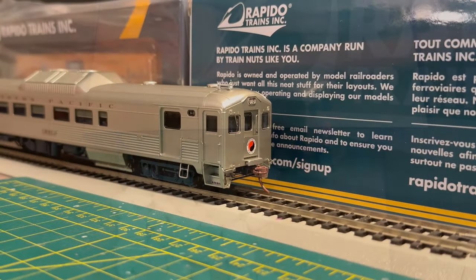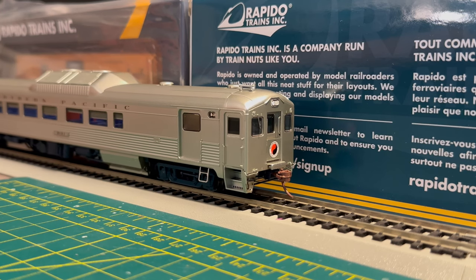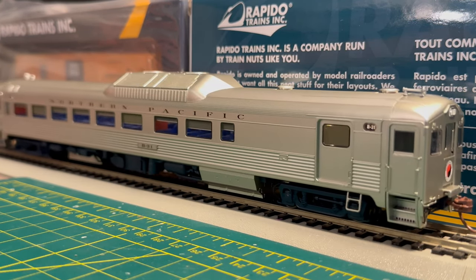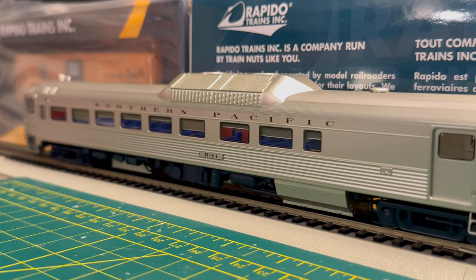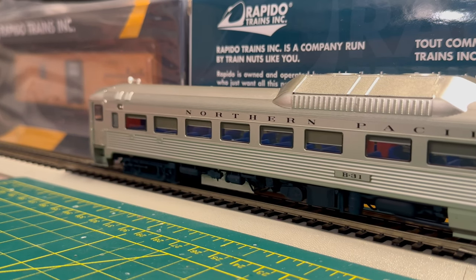Now that the box is empty, I took out my Northern Pacific RDC, which was my engine power from my premium mystery box, and it's pretty nice. All the lights work, the motor front and reverse work. The only problem I have is that the front plow is missing.